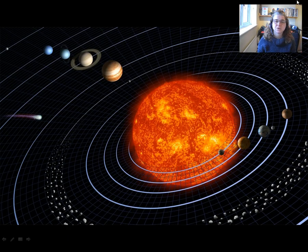So here's the solar system, and we can see that the sun is in the middle, and all of the planets are traveling around in an orbit. On the right-hand side of the screen here, you can see the first four small planets. Mercury is closest to the sun, then Venus, then you can see Earth with the moon, and then Mars on the outside.